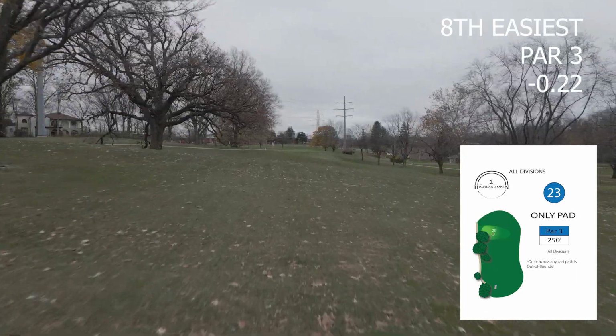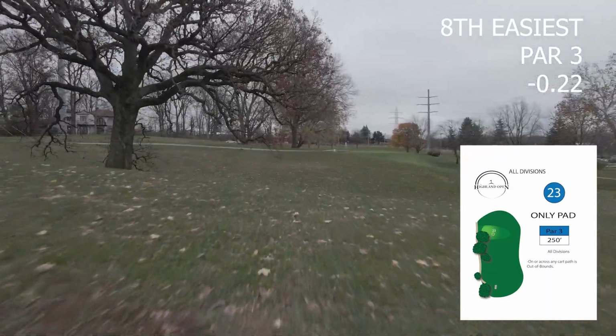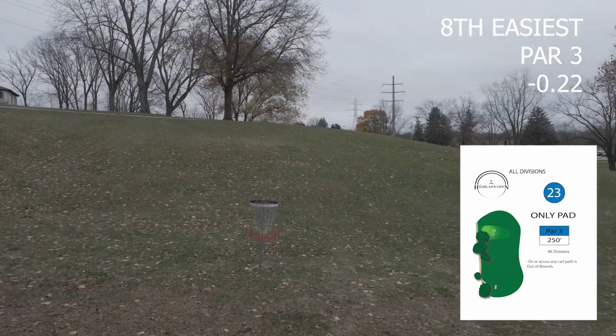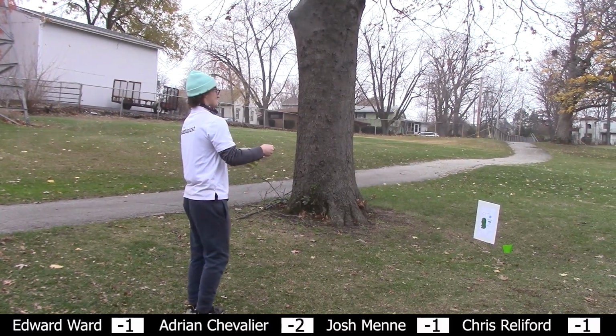Hole 23. Hole 4 for these competitors. Hole 5 for these competitors. This is a blind shot. You cannot see this basket from the tee. It is steeply downhill, but a very short shot. This is one of those holes.